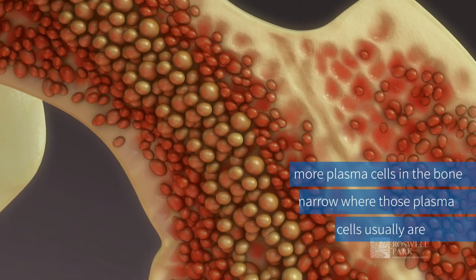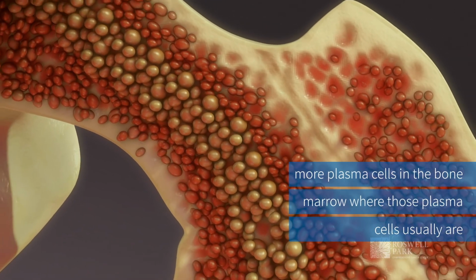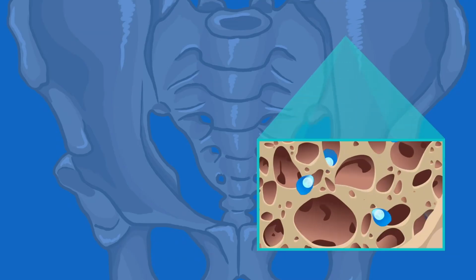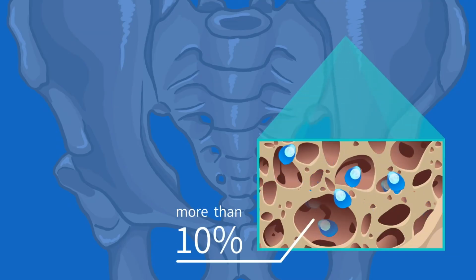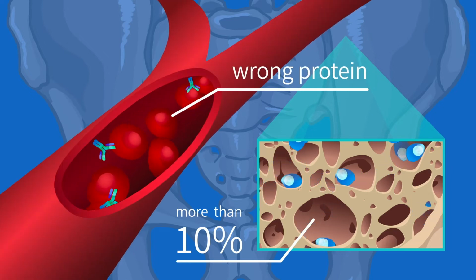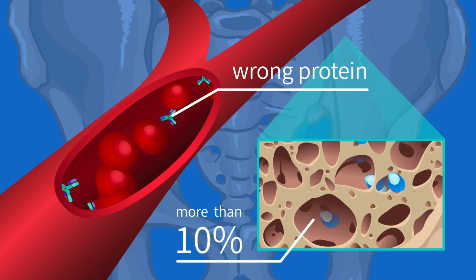And the smoldering myeloma is defined by more plasma cells in the bone marrow, where those plasma cells usually are, producing the wrong antibody and this useless protein we can measure in the blood and in the urine. And the researchers defined that kind of arbitrarily as if you have more than 10% of those plasma cells in the bone marrow, if you do a biopsy, or if you have more of this wrong protein in the blood and or in the urine.